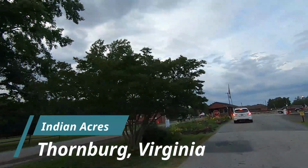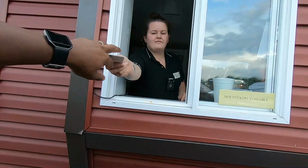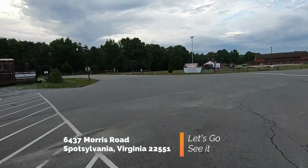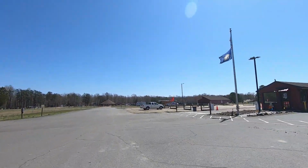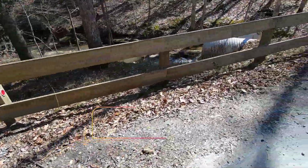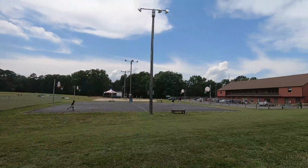Today we are in Thornburg, Virginia at Indian Acres. As you know, my goal and desire is to inspire folks to go out there and see the world. And today we're at Indian Acres, which is a campground in Virginia. We're going to be looking at not just homes at Indian Acres, but specifically homes that are on the lake. These are some of the nicest homes that you'll find at the acres. And we're going to take a look at them from the lake perspective.